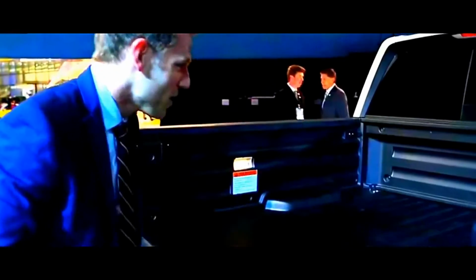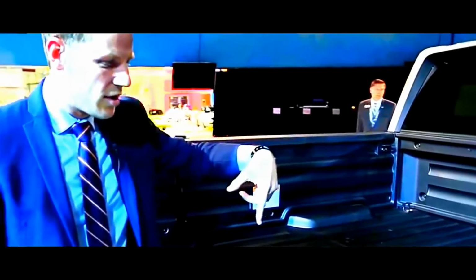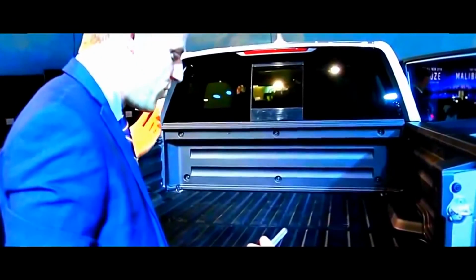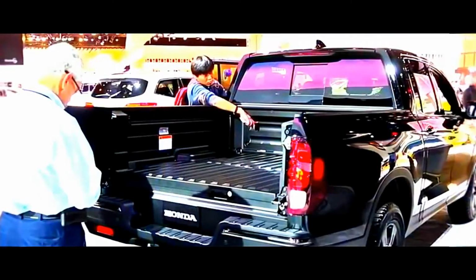While I was in there, I noticed there's also a drain plug, so if you use that for tailgating, or if you just have like a bunch of fish in there, you can just drain it right out. 5 feet 4 inches long, 5 feet wide, a lot of space to play with, an exceptionally practical truck design as long as you're willing to embrace a new and innovative way of trucking.